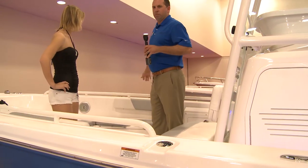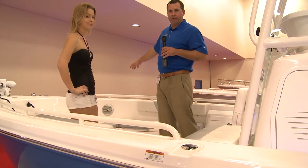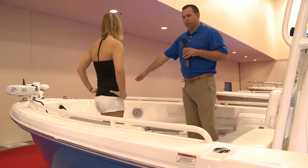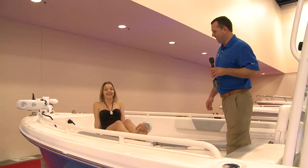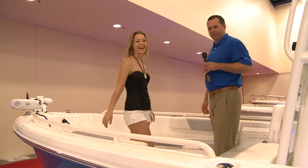You've got a huge bow area, which can be used as a casting platform, but the way we've got it equipped here is with bow cushions, so you can spend a day lounging in the sun. Yeah, plenty of space to lounge around.